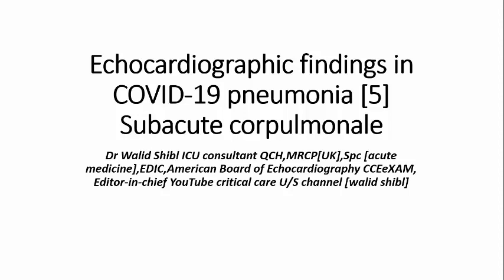An echocardiographic finding in COVID-19 pneumonia, case 5: subacute cor pulmonale, which I believe is common in COVID-19 pneumonia. Let us see.